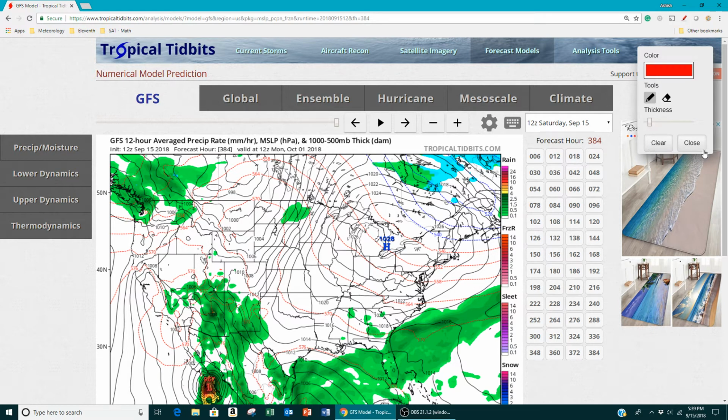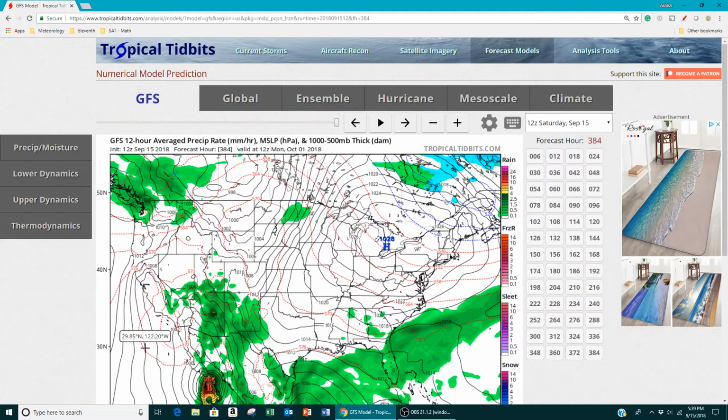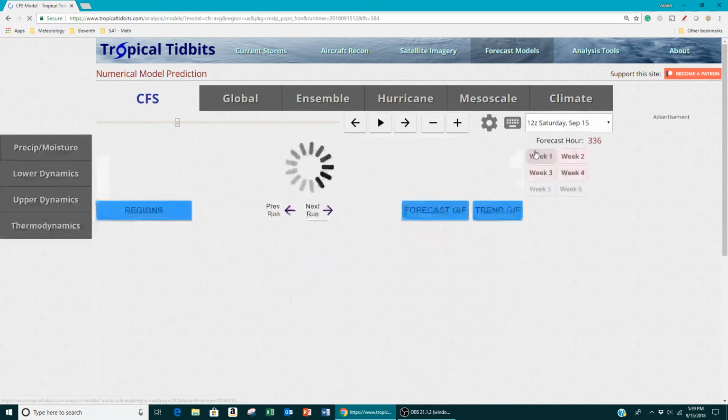So yeah, the weather pattern after Florence should be relatively quiet, which is good news for people being impacted by Florence. There's nothing really to talk about. So now let's go into long-range forecasting.